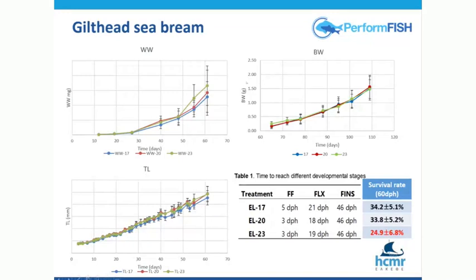The major zootechnical parameters did not appear to differ with different early temperatures. However, it took different times for the fish to reach different developmental stages. It was longer for the fish grown at 17 degrees to reach the first feeding and then the flexion stage. And that also differed slightly between the 20 and the 23 degrees, when there was a 1 day difference between the two groups to reach the flexion stage. It's very interesting to see how the different groups caught up with development. They reached the all-fin stage at the same time, at 46 days of development, as we call it.